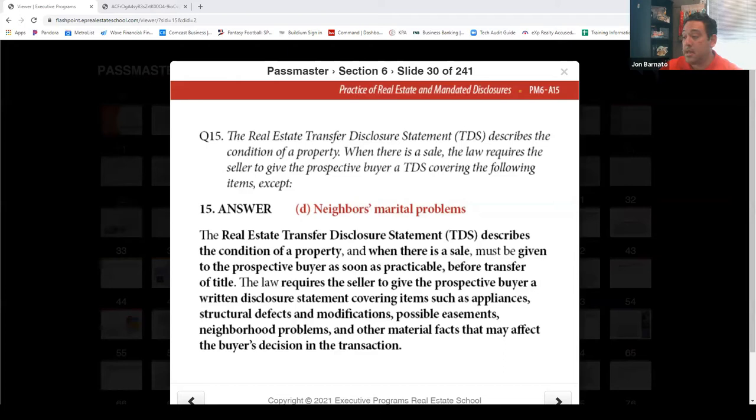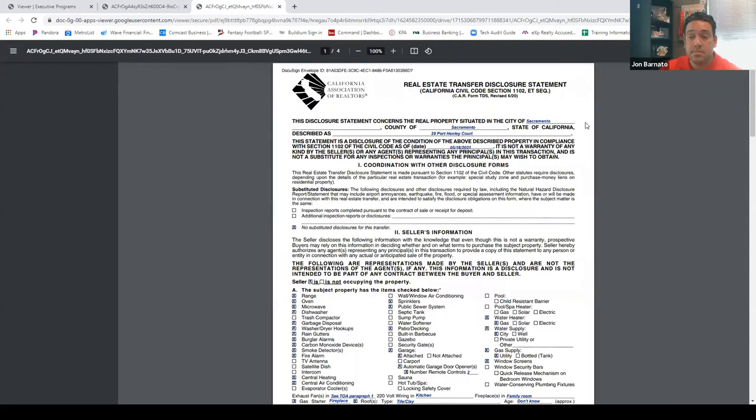In fact, let me show you one here. This is the most important document. Oops, is it loaded? Oh, there it is. Can you see it? Yeah, we can see it.